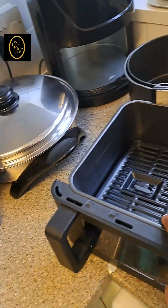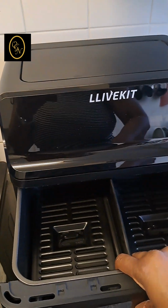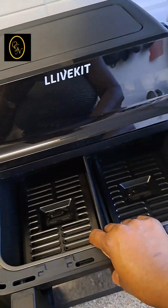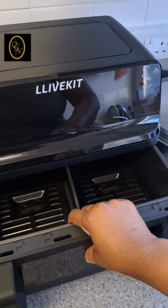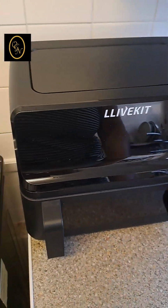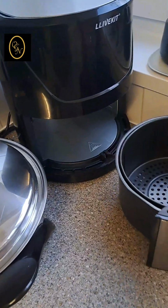So a lot of people try to put it in, and then you're struggling. It's not going in. You're like, oh, why is it not going in? I'm finding a problem. No, the reason is because you haven't put it into that slot. You'll have to let it go into that slot. And once it goes into that slot, you see how easy it is? It just slides in and then slides out. It's the same with that one.